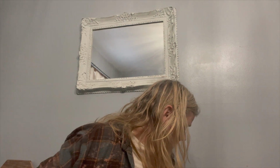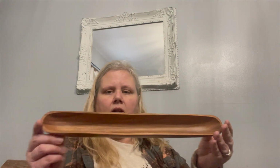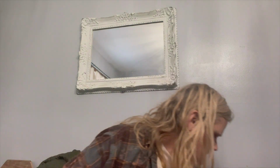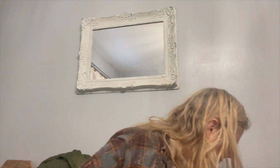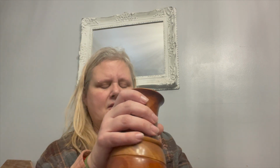So next up, we have another wood bowl. A little basket. We've got a long olive bowl. Rattan vase. It's cute. We've got another bowl, the same brand as the last one. Wood vase. This may actually get a paint job just because I'm not liking the multi-tone. I know it's probably hand done. Came out of the Dominican Republic.